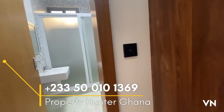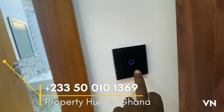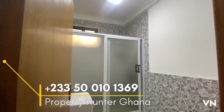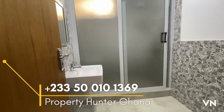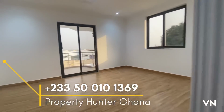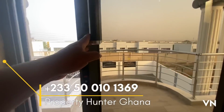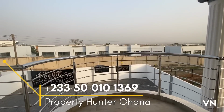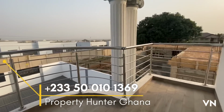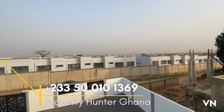Yes, I really like this switch. It's like a button, not like your regular switch, a touch button. Really nice. People have nice ways of incorporating new style and technology into the house nowadays. That's really interesting. So the master bedroom has its own private balcony. You can have your outdoor sitting here, put some chairs, and enjoy the weather.